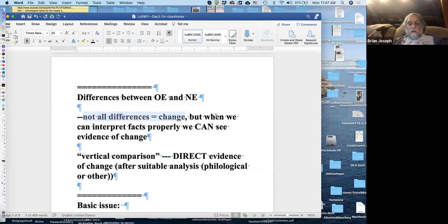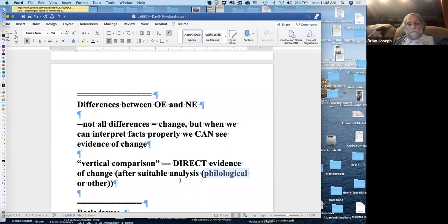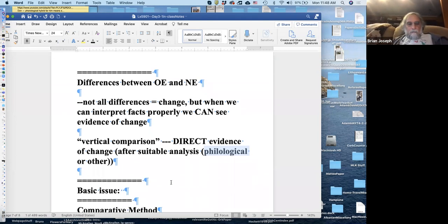And I drew the distinction between what I referred to as vertical comparison, like between Old English and Modern English, as a way of giving us direct evidence of change after suitable analysis, philological analysis in particular, like with the F versus V business in Old English heaven, spelled with an F but pronounced with a V, and the Modern English. Or other kinds of analysis. So we applied our syntactic analysis to the question of the doubly filled complementizer, for instance.